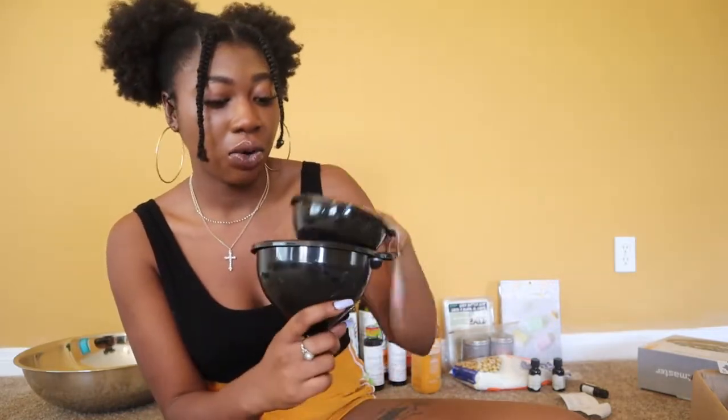It wasn't on my list because I didn't think about it, but then upon seeing them, I was like, I need that. So funnels. All of our stuff is in these bottles. You need funnels. So once again, Dollar General came through. There's 3 funnels in here. This was $1. So with this, I can fill the potion bottles. I can fill the bottles with our toners. All that stuff. All of our bottles can be filled.